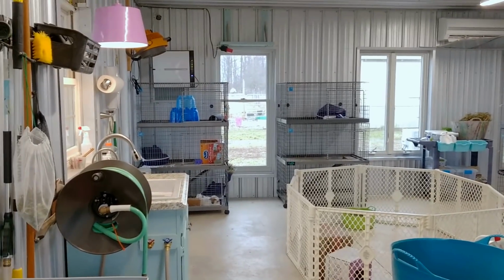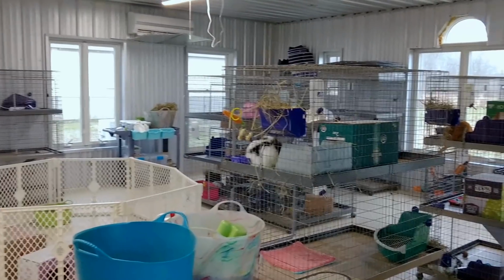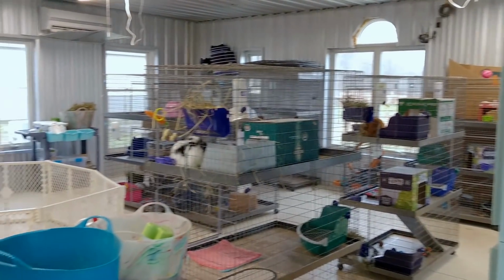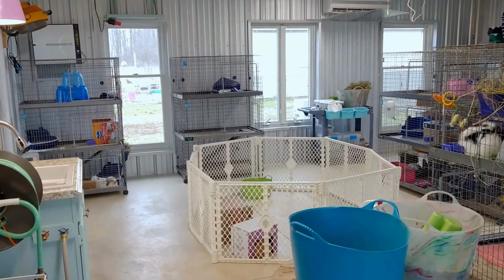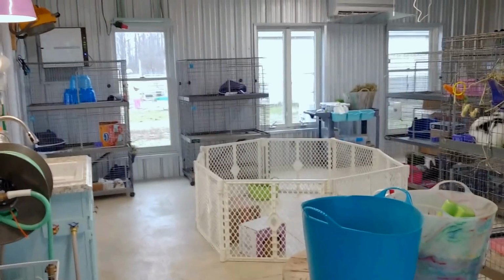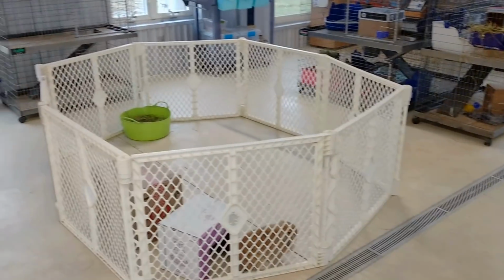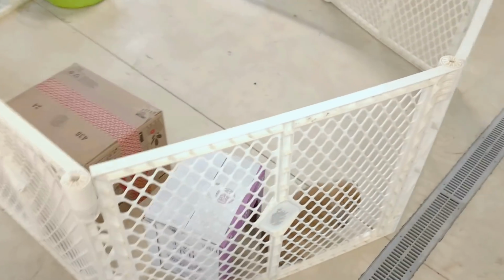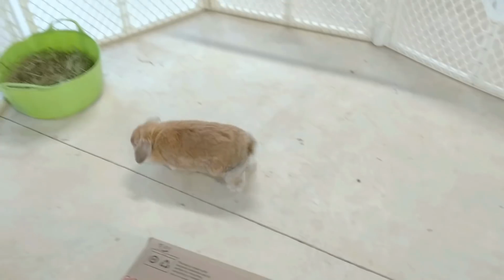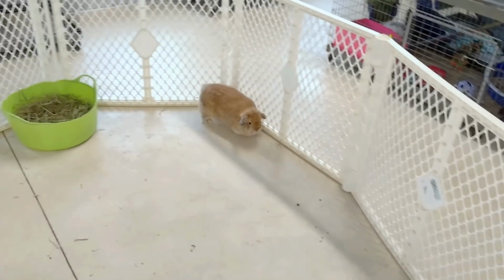So those of you who have been fans of this channel probably recognize that things look a little bit different in here now. I moved the cages in the center and I collapsed some of them so that now I have a good place for the bunnies to play since it's so dreary outside. Oh, that's Goldilocks in here right now. Hey Goldilocks. So there's Goldilocks looking cute as ever.